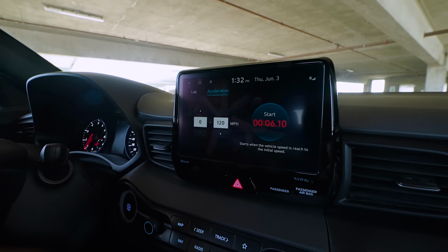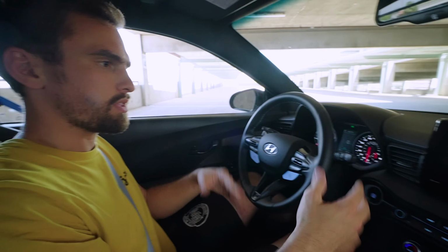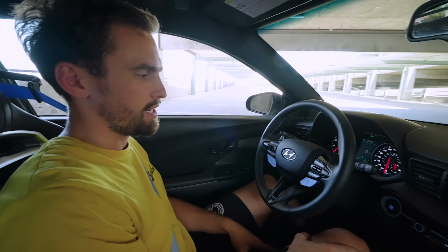Just having things like that to be able to play along with, that way you're not using your phone, you're just using the car's technology that it has.